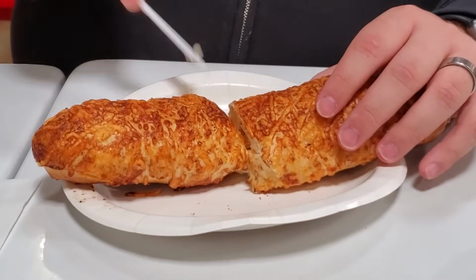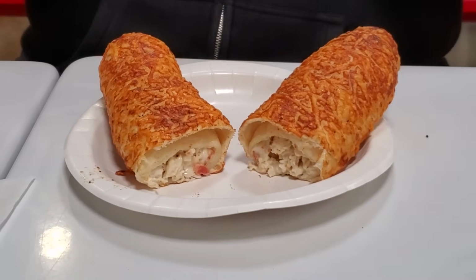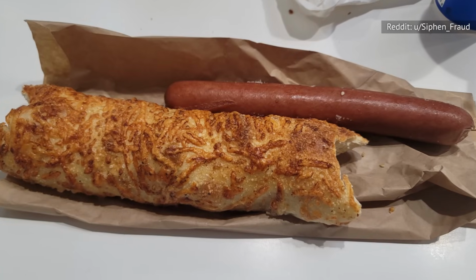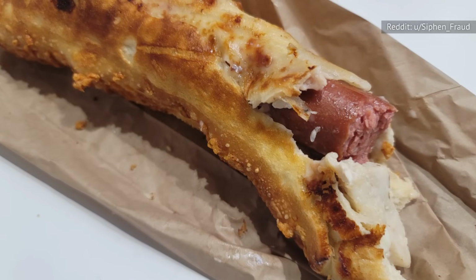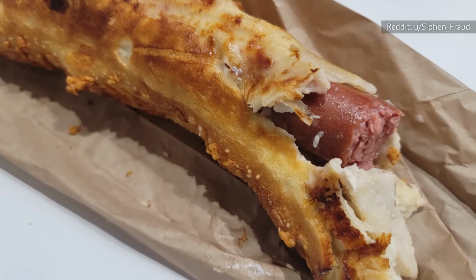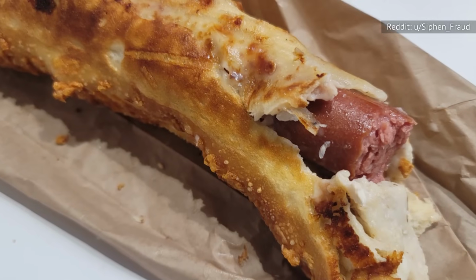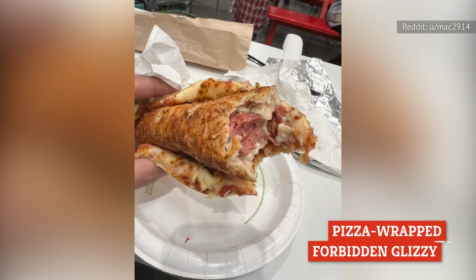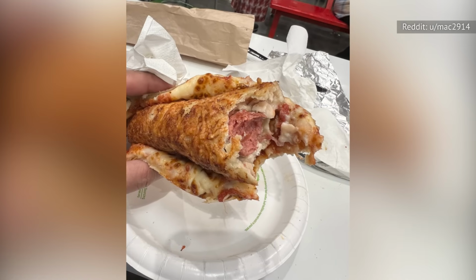Apparently, the chicken bake itself isn't too stuffed with fillings, so it actually isn't as difficult as one might expect to bite off the top of the dough and slide the hot dog right into the middle. It just feels a bit wrong to be eating the two items together at once, but the resulting flavor will suggest otherwise. The pizza-wrapped Forbidden Glizzy is the even more outrageous version of both of the above hacks.